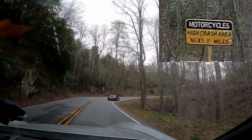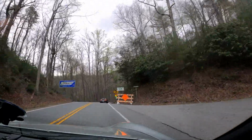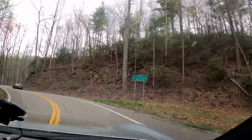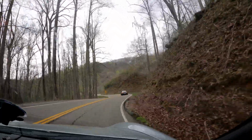Well, this is the Tail of the Dragon. It's a high crash area for the next 11 miles, it says on the sign there. And we're just crossing into Tennessee, which is just completely epic. I'll try and keep the commentary going as we go through these wonderful switchback corners.